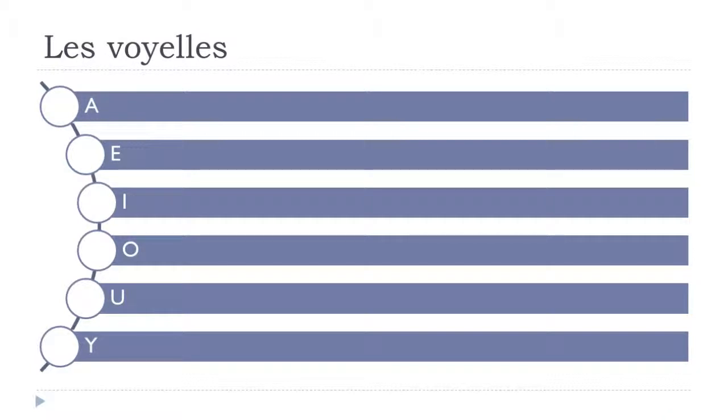And the last one is Y. If you need to spell it, you say Y, but when you pronounce it in a word, it's like I. The name of the letter is Y. So if we check them again one more time: A, E, O, U, remember, U, and the last one, Y for the name, but the pronunciation is I, alright?